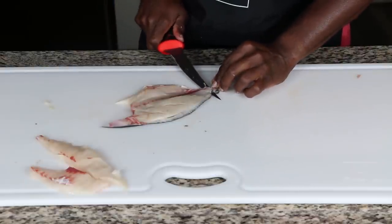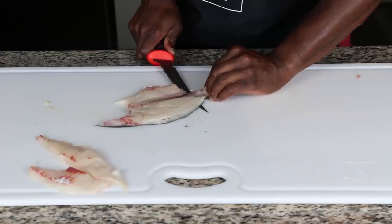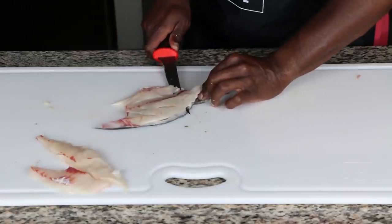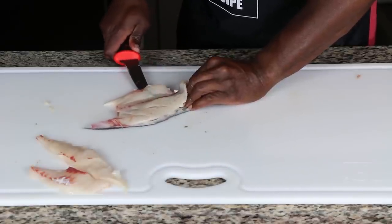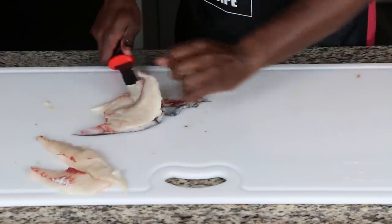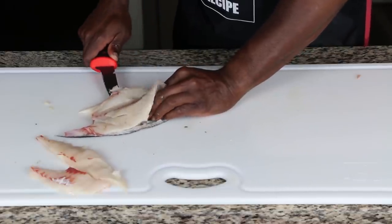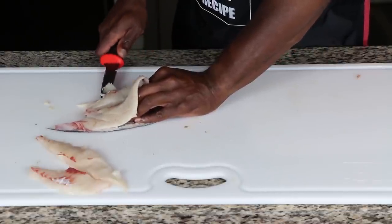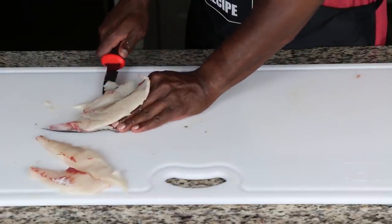All right, so we're gonna come upwards. All right, slowly work our way. And a sharp blade is definitely gonna help your situation trying to skin this pompano. Slowly work our way up. Losing some meat, I'm trying to stay above the skin, which is hard to do. The meat feels like a steak. And I'm definitely, all right, progress.